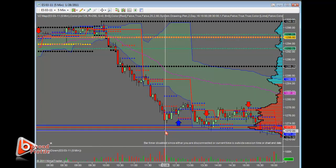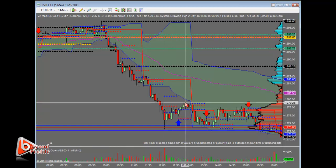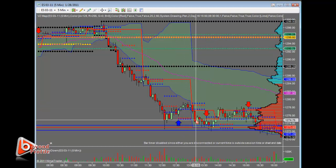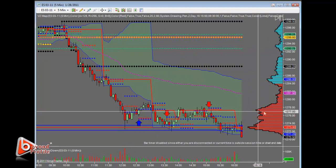Obviously, just like the NASDAQ market, we stabilized somewhat around that 12 o'clock time frame. We actually had demand that stepped in here right around the 12:35 area, and you can see we got a little bounce, but we were contained pretty much the whole day by this high volume node. Off to the right here, look at the structure of this profile for the day.